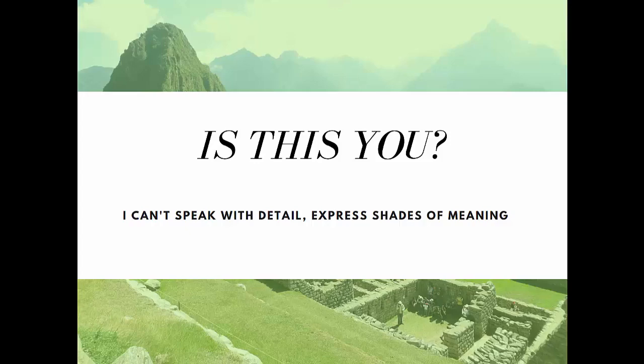So many people who are confident with their Spanish skills in other aspects, like pronunciation or grammar, for example, might not feel comfortable or confident in their ability to communicate details and shades of meaning in Spanish.